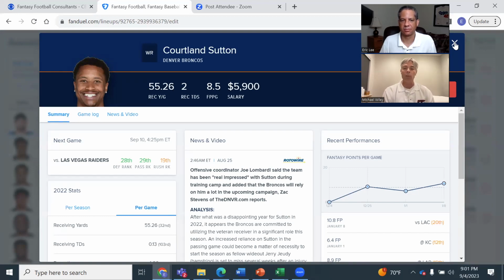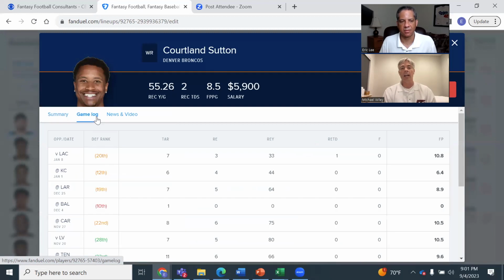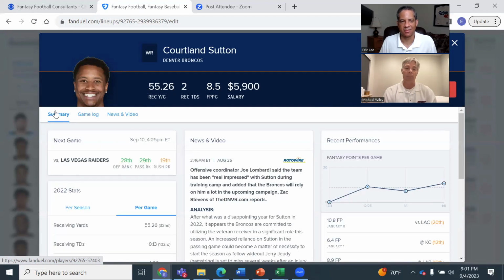And really what I'm doing here with Jerry Jeudy out, same situation as you mentioned with Dotson, and against really, there's only 3 defenses that did better against wide receivers last year, or did worse, than the Las Vegas Raiders. This is picking on my Raiders.